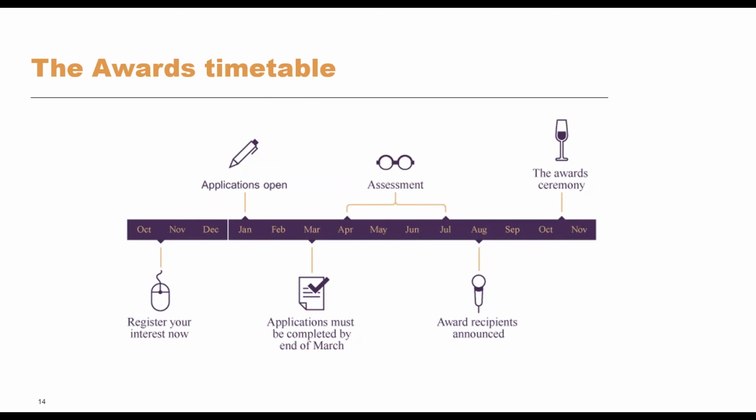So, moving on to some of our top tips. And these are quite important. And in a moment, Fenella is going to give you the assessors' and chief assessors' top tips.